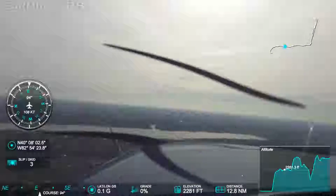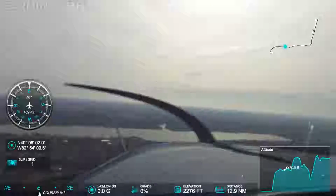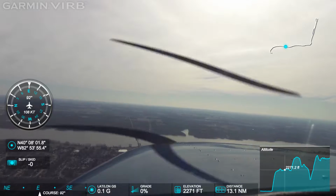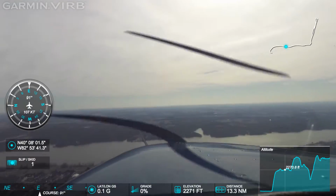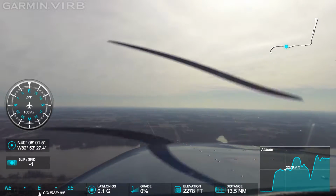How close are we to the tower if it's in yellow? I don't know. We're within 1,000 feet. And if it's red, we're within 100 feet.